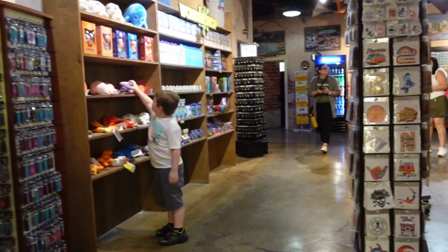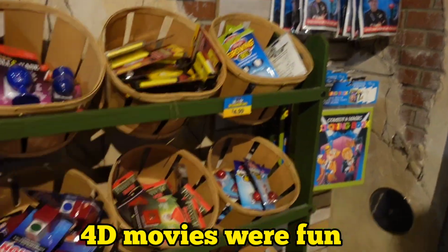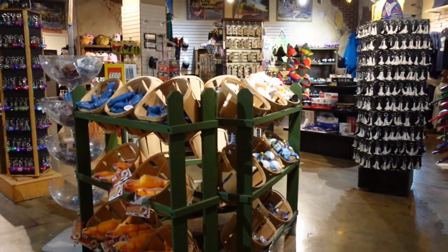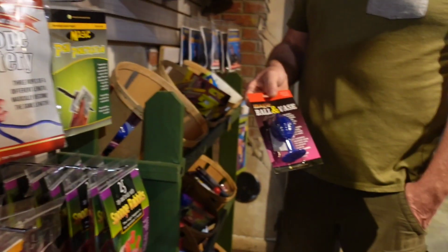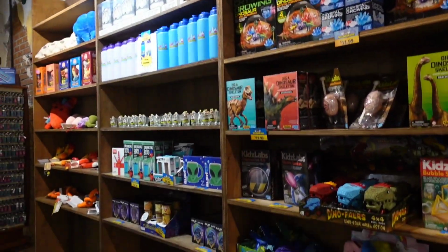I probably would have stayed and done more of the 4D movies. That was actually pretty decent. It was fun to watch them, but we had to do a dinner show that day, so we had to leave a little bit earlier. We got everything else done. They had some silly stuff in the shop if you want to check that out when you head out. Lots of gag gifts and magic trick stuff.